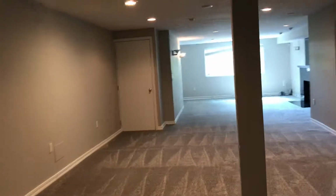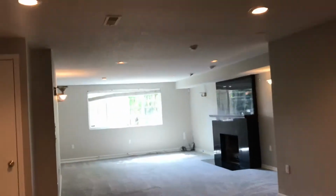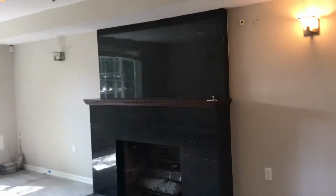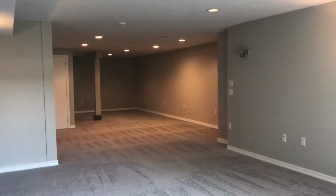And then we're gonna head downstairs. So this is the second living area. And then it also has another additional bedroom. So this living area is massive. As you can see, you have a secondary fireplace there. Fireplace there. Backyard. And this kind of gives you perspective as to how large this room actually is.